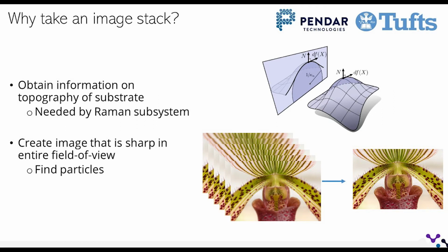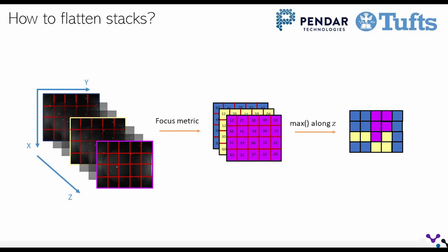The reason we take an image stack is that it is a collection of pictures taken at different focal lengths, so that different portions of the surface that we're looking at are in focus. By flattening the stack, we mean creating a single image that is, in some sense, all in focus. This provides what's necessary to localize all of the particles for later processing. On the next slide, we have a picture of what the stack looks like.